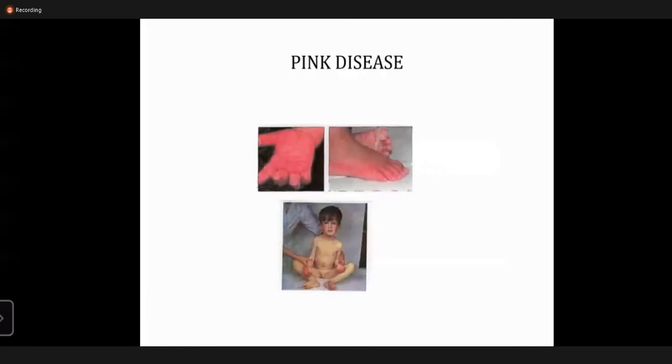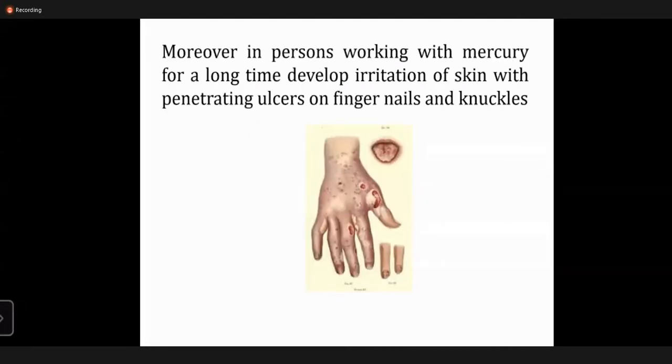Now, this is a picture of a child who was chronically exposed to mercury, and you can appreciate how pink or hyperemic his hands and feet are. Okay? So it's just the color of it that's very prominent and would help us in identifying mercury poisoning. Now, as a result of an acute exposure, the child developed these hyperemic palms and soles, or pinkish palms and soles.